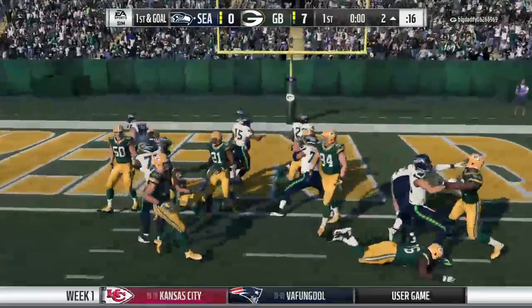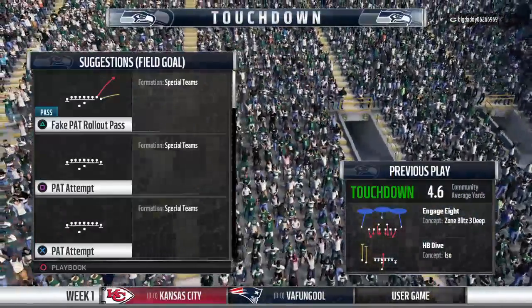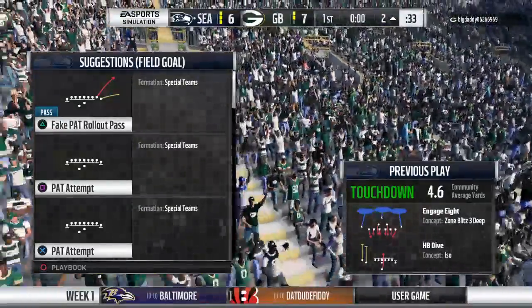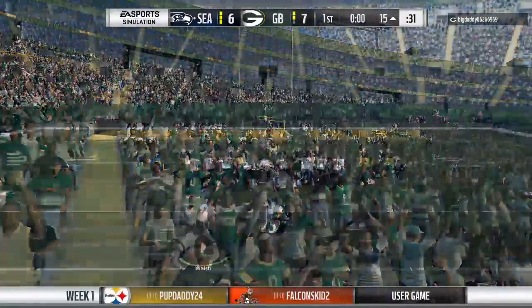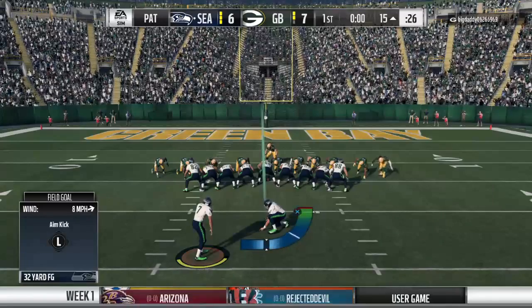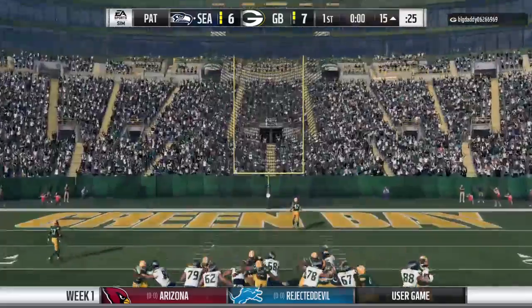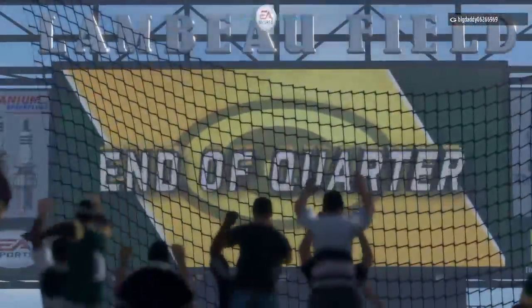They'll run it with Lacey. And he will take this one in for the Seattle touchdown. Eddie Lacy, his first touchdown in a Seahawk uniform. And the Seahawks just an extra point away from tying this thing up. It's good, and we're all tied at 7 apiece.